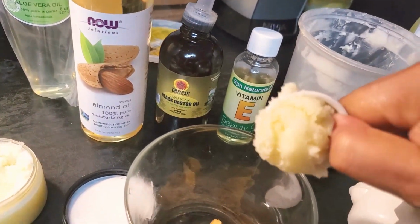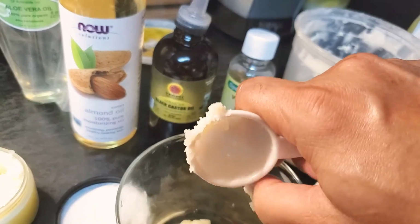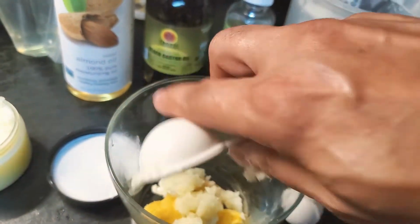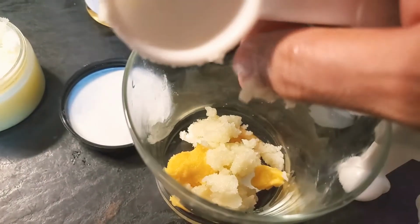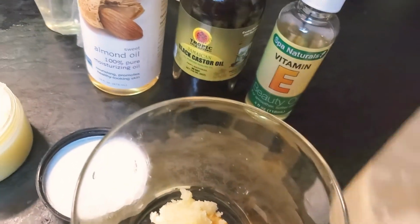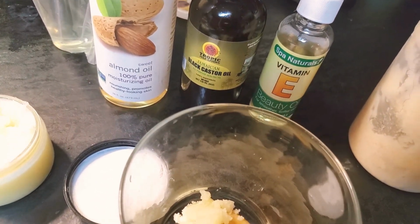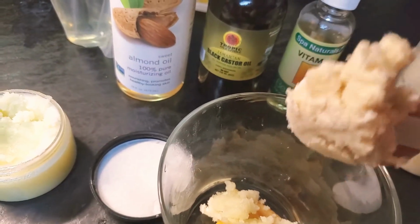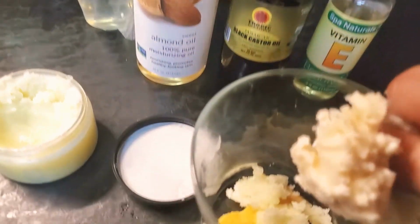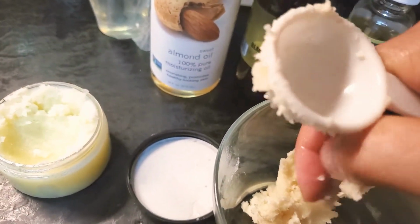So we're going to start with a tablespoon of the aloe vera butter. And if you see the yellow down there, that's a tablespoon of the yellow shea butter. I had some extras, so I just wanted to not waste product, so I put it in there. It doesn't matter if you use the white or whatever. A nice healthy tablespoon of the shea butter.